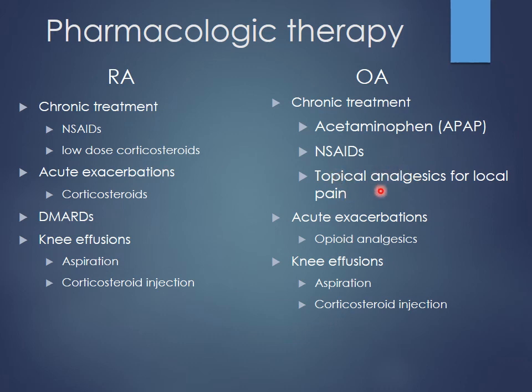We'll look at some topical analgesics that are good for local pain. Depending on how diffuse the disease is for those patients, if it's only one joint that's really affecting them, you're going to find that some local therapies can be very useful. So we'll talk about some examples of that. For acute exacerbations, opioid analgesics, which we'll cover much more in depth in the ortho section, can be utilized. Obviously, we like to use these as little as possible, for as short a course as possible, because we worry about dependence and addiction. And then similar to RA, aspiration can sometimes be useful here, and corticosteroid injection will be used on occasion as well.